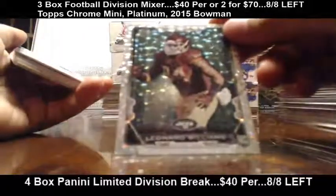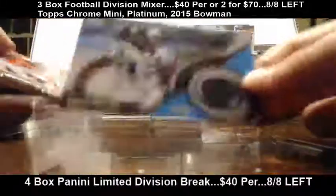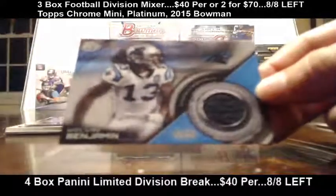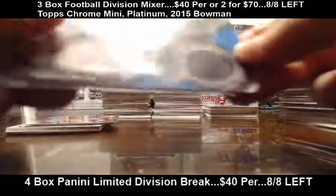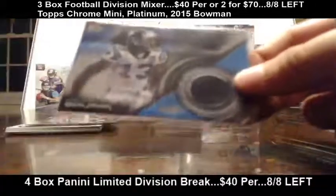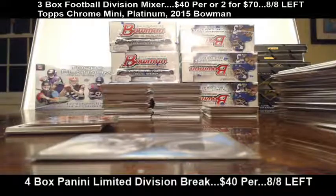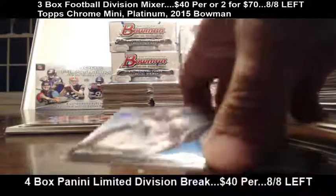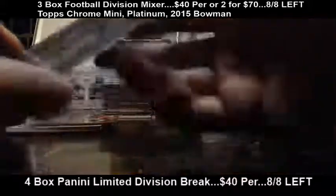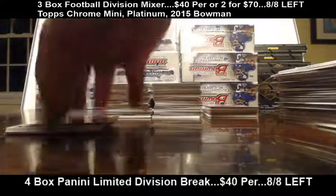Leonard Williams, silver. And we got a little Kelvin Benjamin action. Kelvin Benjamin relic. Let me open the top loaders for it. There we go. Kelvin Benjamin, Panthers. Oop. Good thing we put it in top loaders, right?